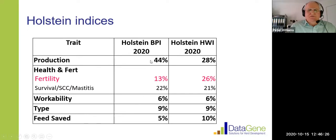Now, the important part is that fertility is going in at 13%, and previously it went in at about 12%, so it's actually an increase. But the important part to note is with the HWI, the Health Weighted Index, fertility will be doubled. That will be taking it from production. So if you look at the drop in production at 44% in the BPI, the Health Weighted Index will come back to 28%. So quite a significant change coming up in December.